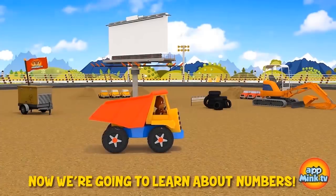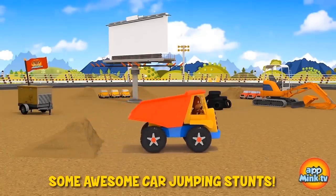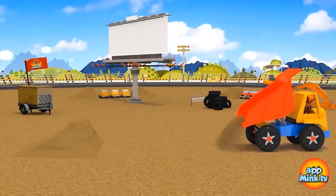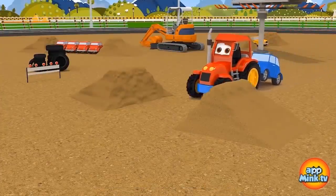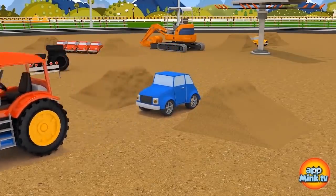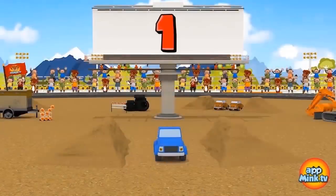Alright kids, we're going to learn about numbers. And guess what? We're going to learn with some awesome car jumping stunts. Now that we've made the ramps, we need our first car. And here's the monster truck, ready to do his first jump. How many cars are there? One.